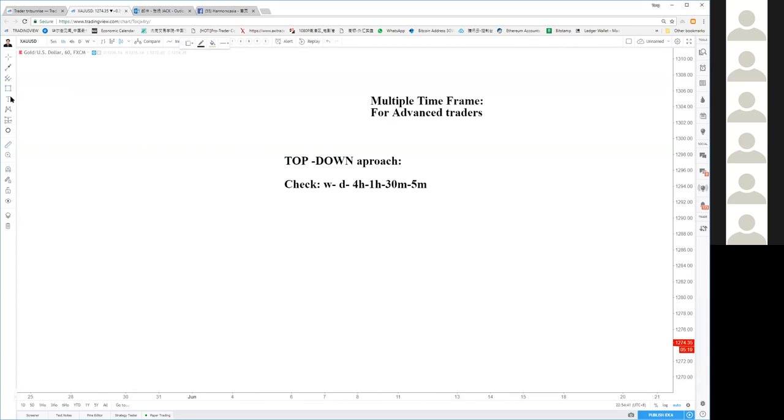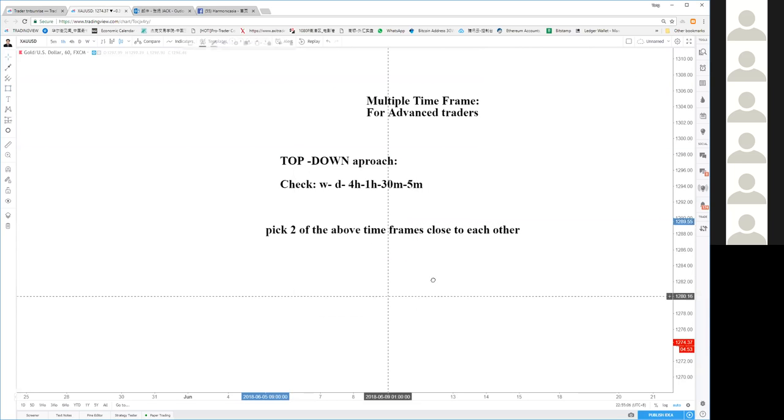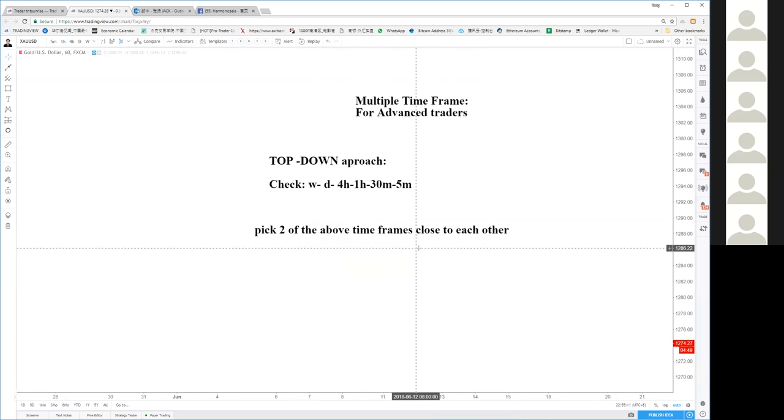My suggestion for multiple time frames is to pick two of the above time frames close to each other. Pick any two of them.